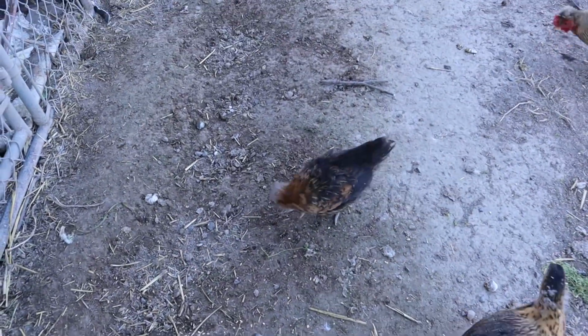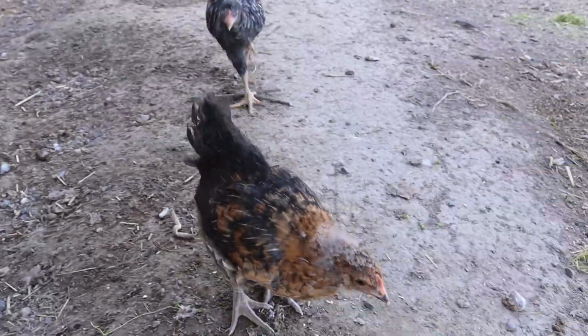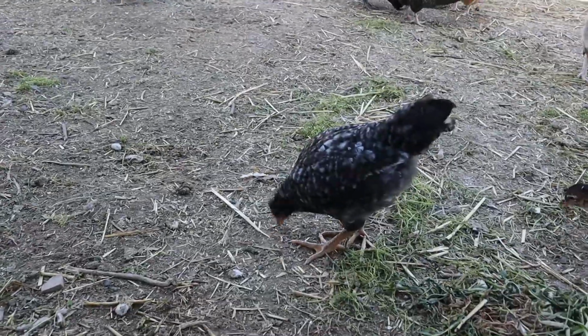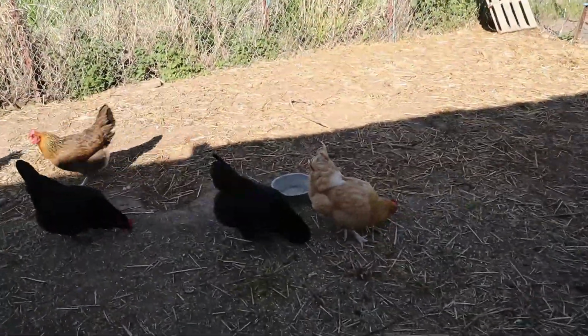We have 3 little ones that I hatched out earlier this spring. And this one I know is for sure a female. And I've been trying to figure out these other 2, and I'm pretty sure they are both females as well. Just trying to look at their saddle feathers. I think I determined that black and white one was a female, and that was the one I was sure was going to be a rooster. But their feathers are rounded. So I'm going on the fact that all 3 are females.